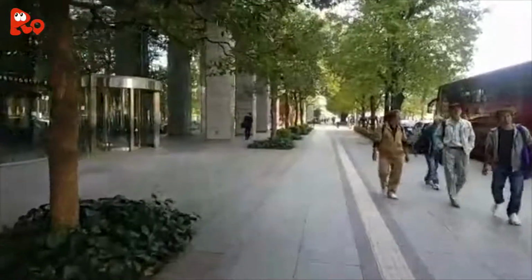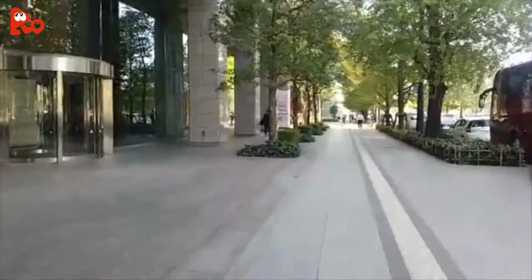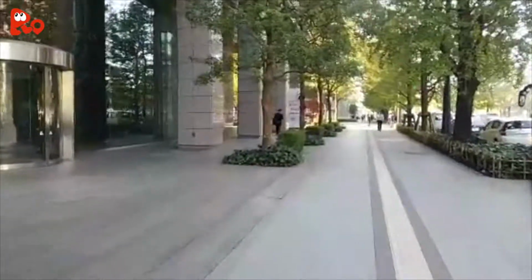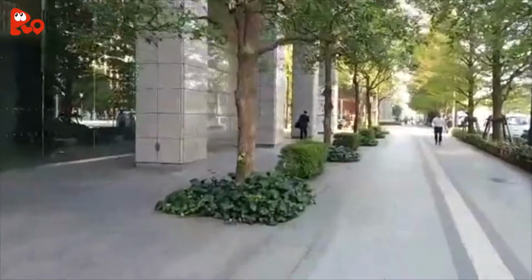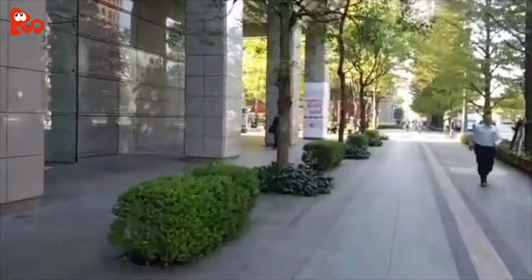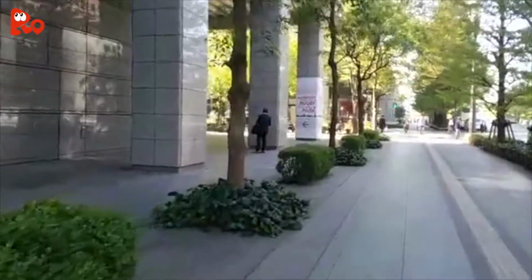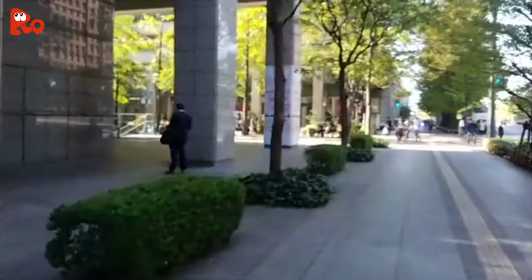And right now we are on the way to the Imperial Palace, but might check out the Rugby Park. It's right around the corner. Do you guys want to check out the Rugby Park?